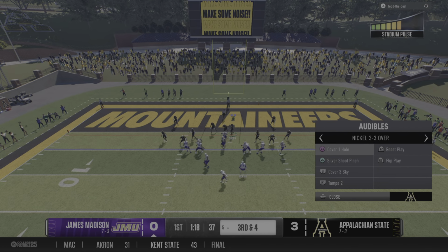He wants to throw. Just a short pass to the tight end. They make the stop, but not before they do their work up top and pick up a 1st down. That's the end of the 3rd quarter. With the score, James Madison, 7, App State, 3.